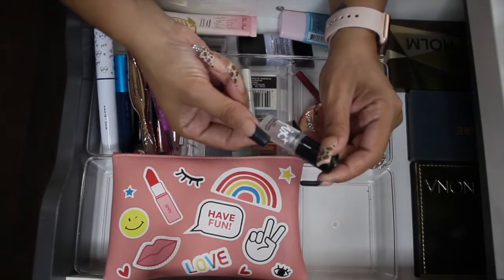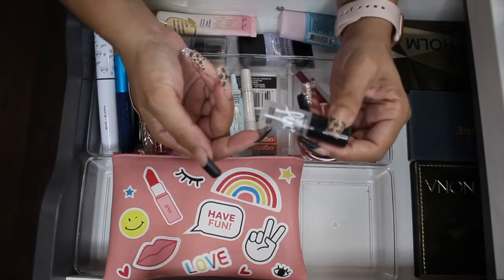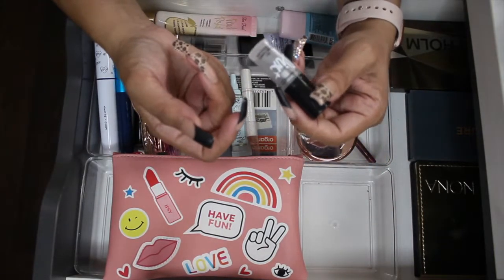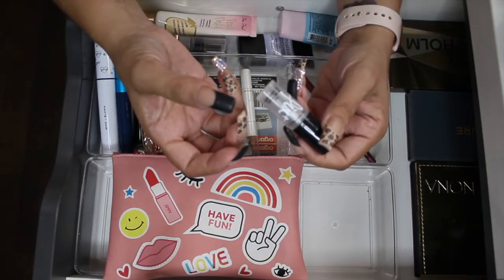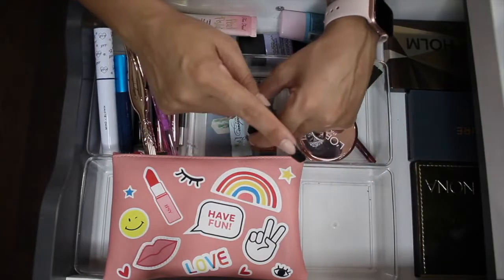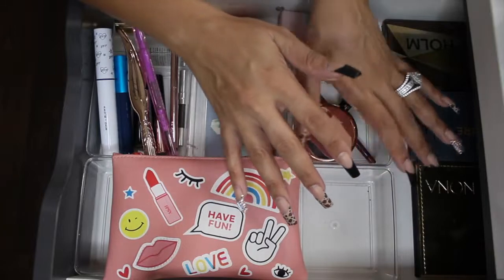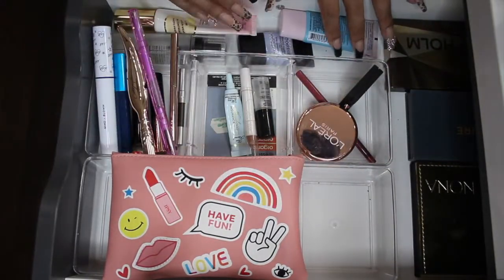I did not finish this MAC Fix Plus, so I'm keeping it in here. I did use it to wet my eyeshadow brush to apply shimmery eyeshadows. I did use up the Urban Decay little all-nighter that was in here. I did take it with me on travel for work, so I did finish it.